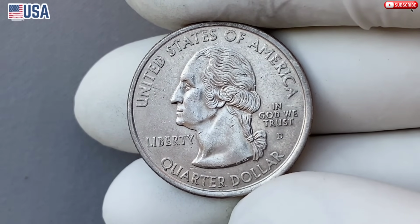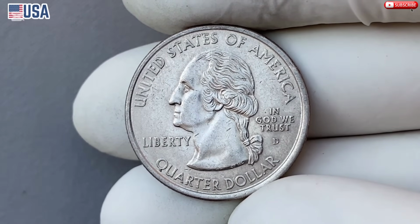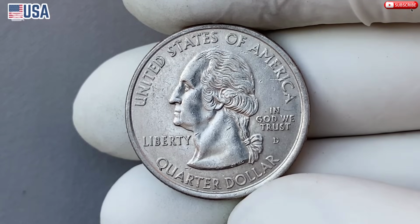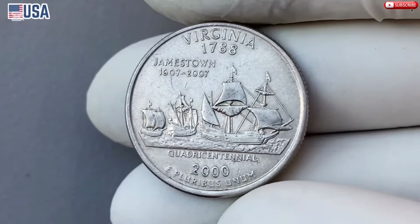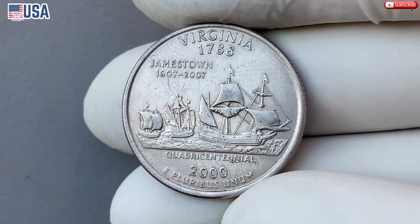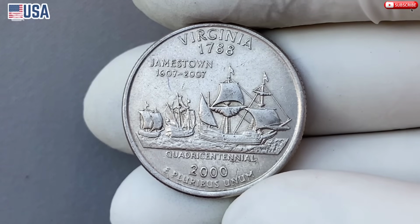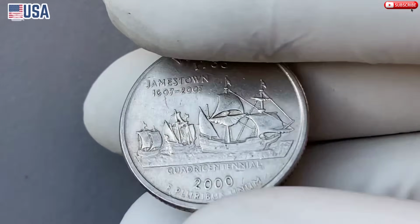So why is this so exciting for collectors? Because you never know where one of these treasures will turn up. It could be in your change from the gas station. It could be in a roll of quarters from the bank. Or maybe it's already sitting in your home, waiting to be discovered. That's the thrill of the hunt, and why so many people are drawn to the world of coin collecting. It's part history, part mystery, and part treasure hunt.